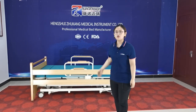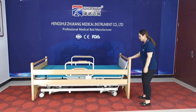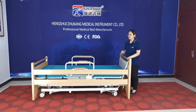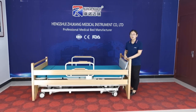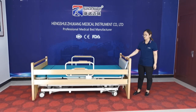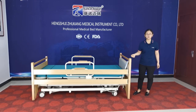Hello everyone, I'm Ivy from Zhukang Medical. Today, I would like to introduce a new product for you. This is called rotating bed. You can see it's not like a hospital bed. This is home furniture design. You can put this bed in your house. It makes your room beautiful and tidy.